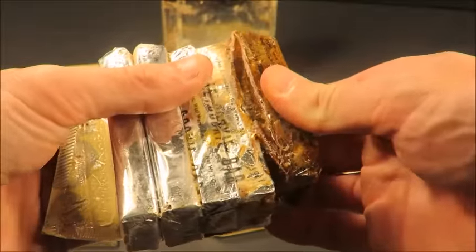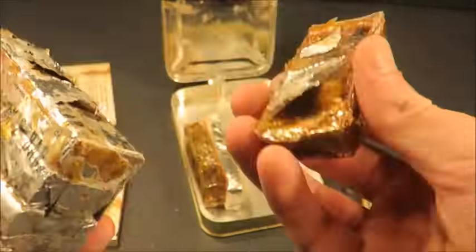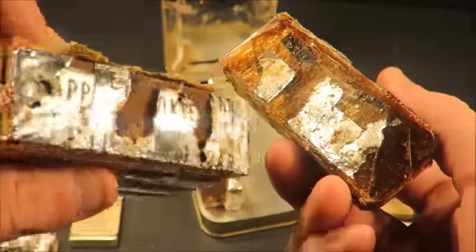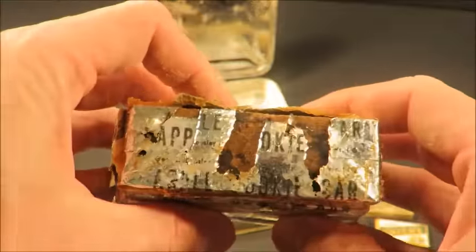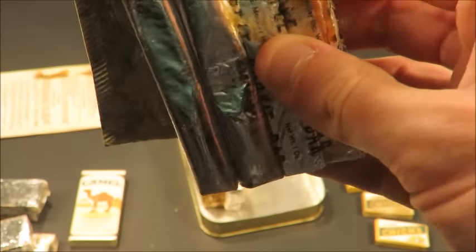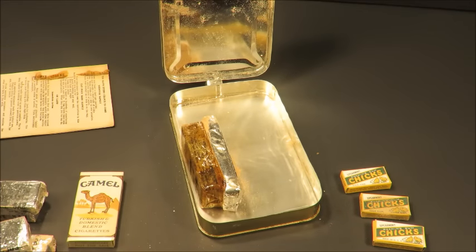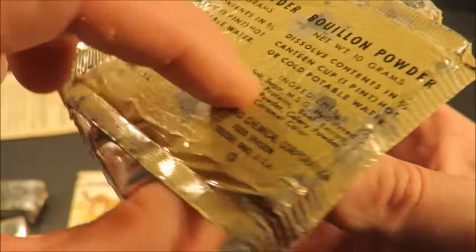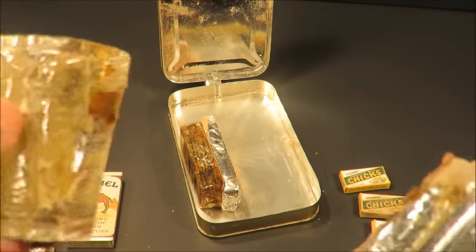Wow, look at that. Oh jeez. Yeah, well, something had to not go 100%, but that's okay. You know, we're gonna check this out anyway. That's an apple cookie bar. Very hard to make out with what happened there just now, but it's okay. Another pack of matches, not bad. Two little packs of matches and another bouillon powder. You get two things of bouillon.